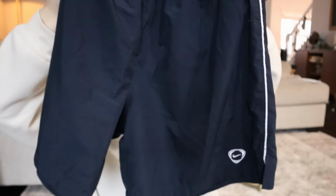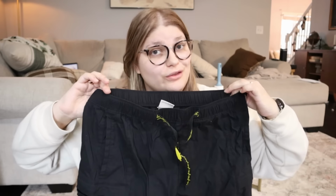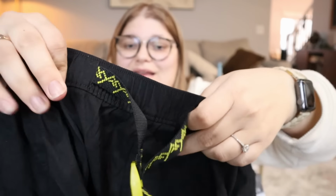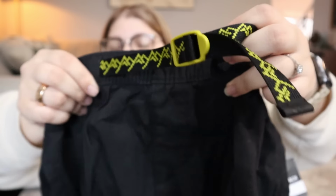This is a pair of Nike shorts. I got those for my husband. Another pair of Nike shorts for my husband. $3.99 each for those is a great deal. And then this pair is also in his size, but I decided to grab it to resell, and then if he wants it, he can have it. But these are a pair of North Face little shorts, which I thought were really cool. I really like this kind of adjustable belt, and it's really fun that it has the mountains on it. Isn't that so nice? So that's what the belt looks like, and then these are from the North Face.